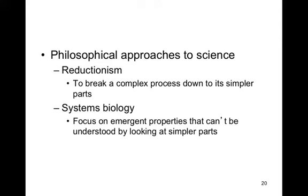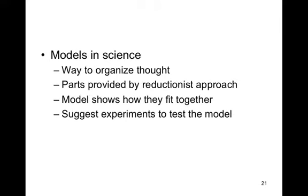It's important that we consider both of these philosophical approaches in order to really understand the nature of what's going on in biology. We often use models in biological science. Modeling is a way to organize our thoughts about how the system as a whole might work. We take the parts that are provided by a reductionist approach and fit them together, and the model shows how they might function once we fit them all together. It also suggests experiments that can be used to test our model in order to understand the nature of the system's functioning.